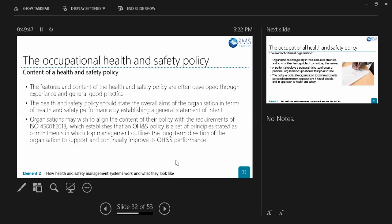Because in the occupational health and safety policy, the top management declares that they will continuously improve the health and safety management system in the organization. They will prepare the programs through which they will improve health and safety in the organization. So how will they do this? For that, they need a proper organization, proper roles and responsibilities. They need to delegate their roles and responsibilities to the responsible persons, and they need proper arrangements for all activities in the organization.